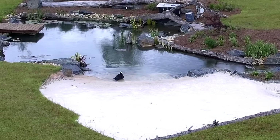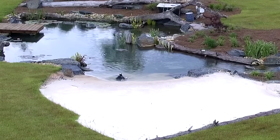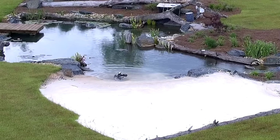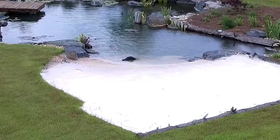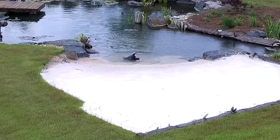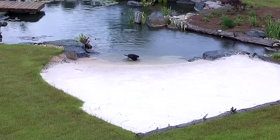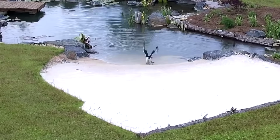And this guy will sit out here for 20 to 30 minutes at a time, bathing, and I think it's because of the sand on the bottom. If you can remember the two owls love taking a dirt bath or a dust bath, I think it's the same thing with the osprey. He's using that sand to help clean off. So thanks again for not snagging any of the pets.